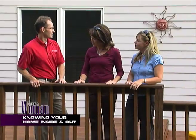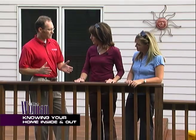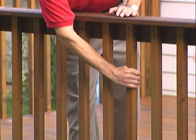Kelly, you wanted to say a few things about a deck. Yeah, I did, and it's really one of those things that nobody really thinks about. A home either has a deck or it doesn't, but one thing a home inspector looks for, besides the obvious condition of it, are these things right here, the railing or the balusters.